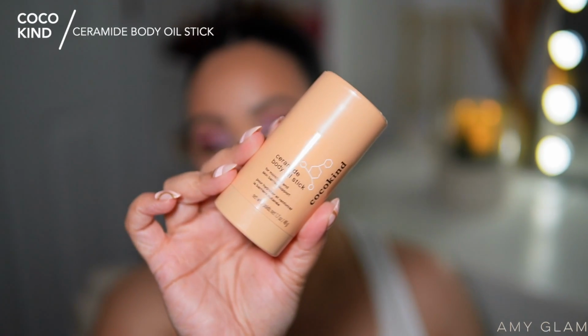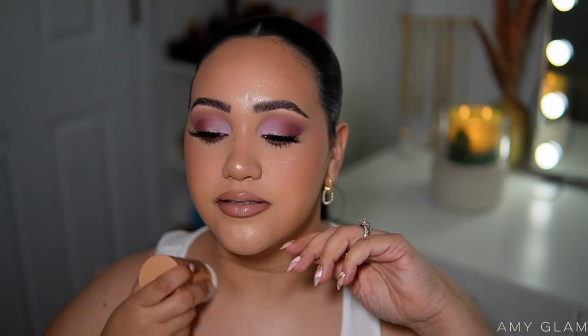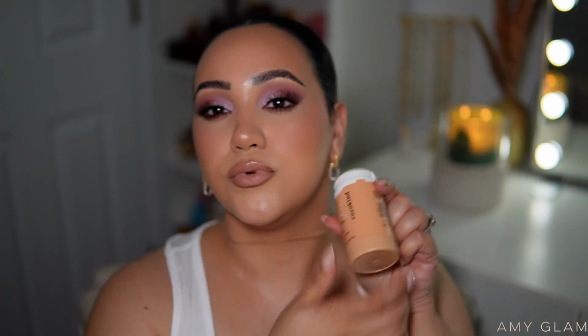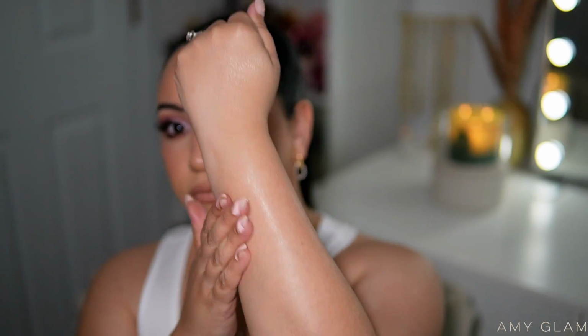And then this one is the Ceramide Body Oil Stick. So if you want something super duper moisturizing for the skin, this is for moisture and skin barrier support. I'm gonna put it right here so you guys can see. If you want something to really give you that moisturized look to your skin, this is beautiful. This will give you a really beautiful glow. It gives you intense hydration, and it's so easy to use because it's a stick. So you just rub it wherever you want to add hydration, wherever you want to look very glowy and healthy. This one is really, really good as well.